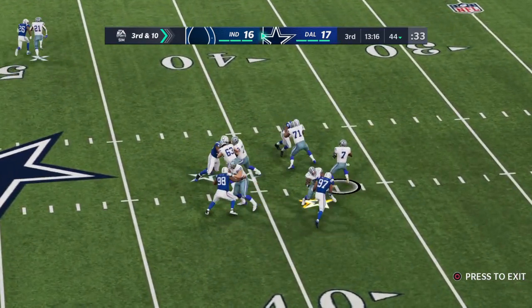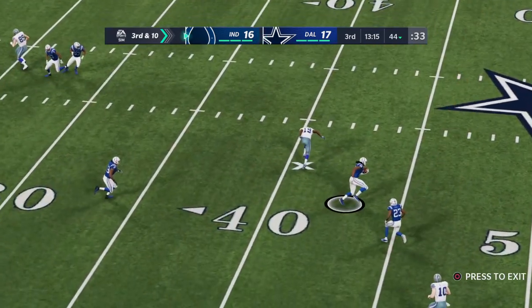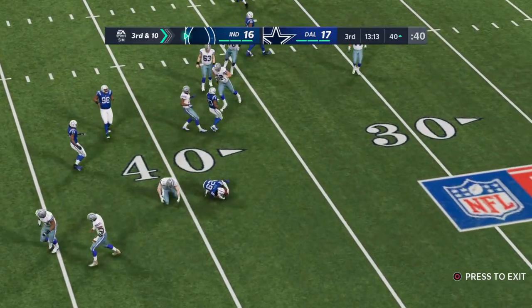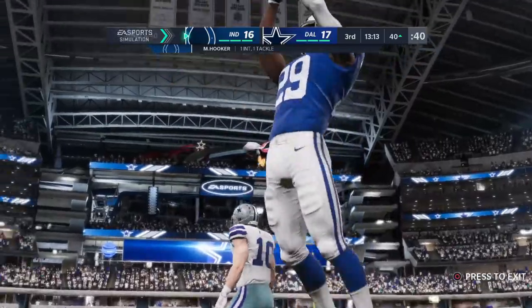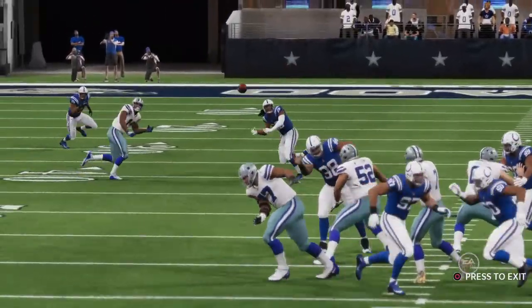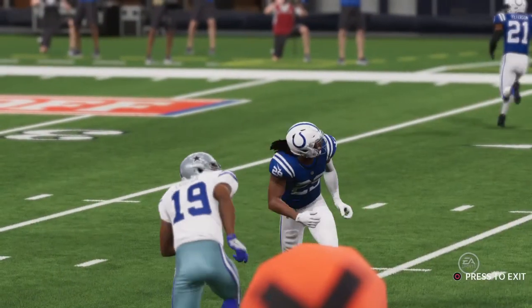Now a shotgun snap as they'll look to throw. And for a 3rd time tonight, he's intercepted. Picked up by Malik Hooker. And to the 40-yard line, that's where the return stops. That is just what this defense was hoping for, an interception on the opening possession of this third quarter.